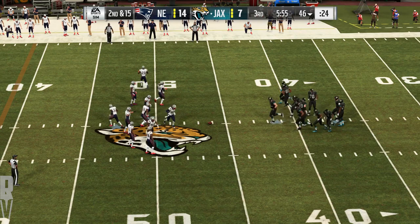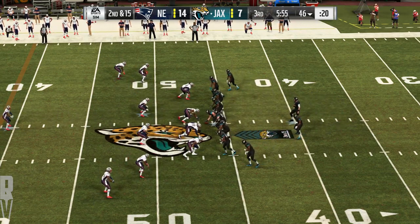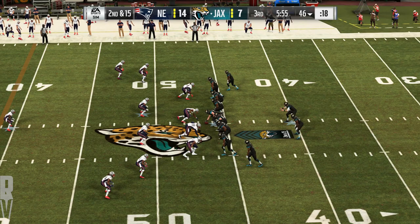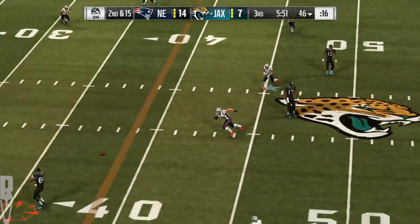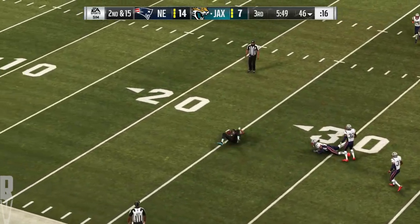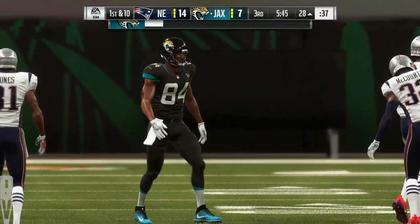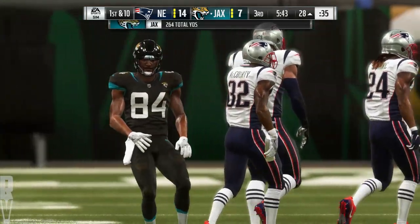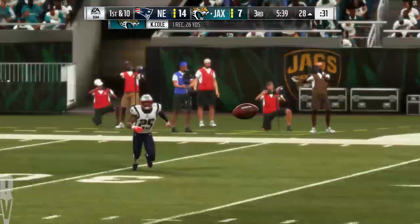So after the penalty, heading in the wrong direction, second and 15. To throw is Bortles. Throw left side complete. It's Cole. And he'll be taken down, but not before getting this inside the 30. A good pickup there, 26 yards.